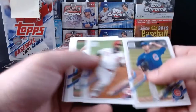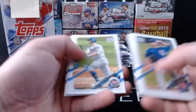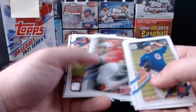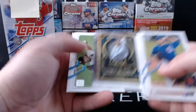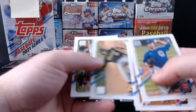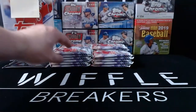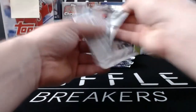Jose Quintana, Brian Goodwin, Trevor Bauer Power, Amir Garrett, DJ LeMahieu, Polar Pete Alonso, Ronald Guzman, Yadier Molina, Brees, Through the Years Kershaw, that's just an insert, Blake Taylor, Walk Off Apart, Josh Bell, and Sean Doolittle. Oh, you got some heritage out of it. Garrett, there was a typo.